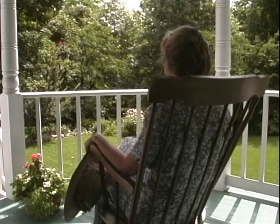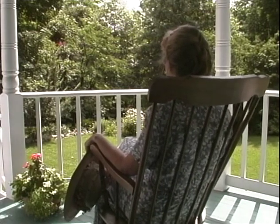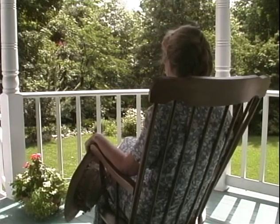Everyone in Falls Church used to have a front porch. I would love to just sit on my front porch watching the world go by, or just being still.